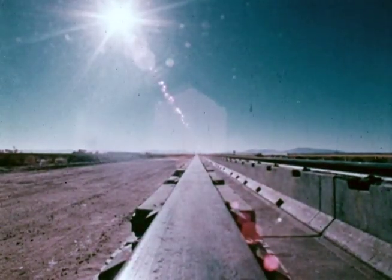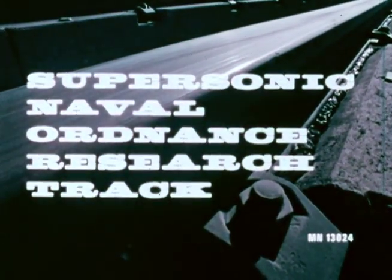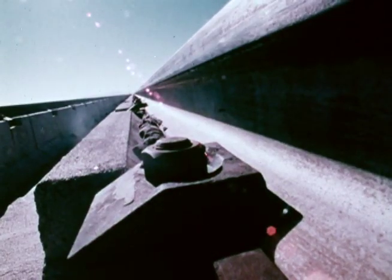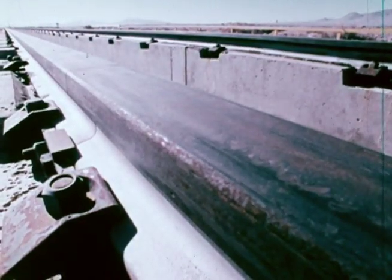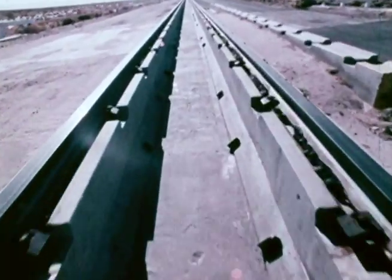A hundred years later, at the Naval Weapons Center, China Lake, a supersonic naval ordnance research track. SNORT. 4 miles of heavy steel track. Also, a railroad to new horizons. New horizons in the dynamic testing of advanced military hardware.